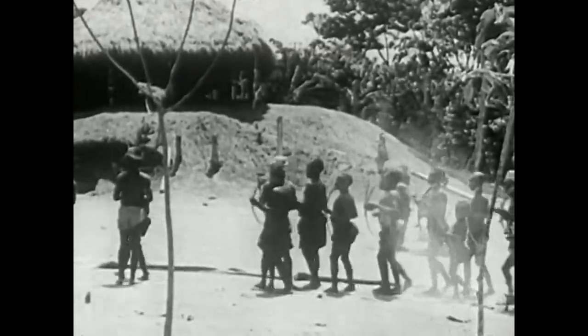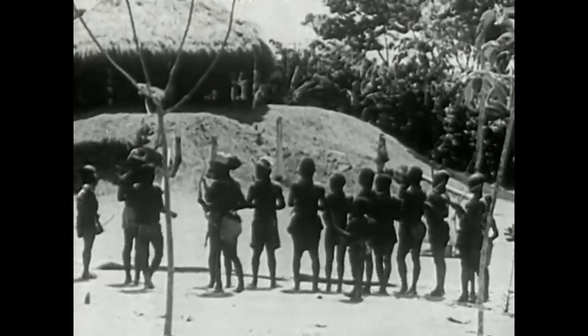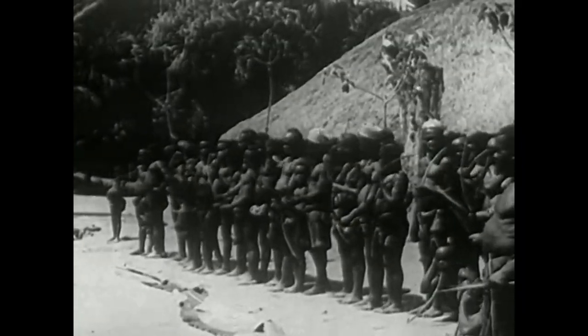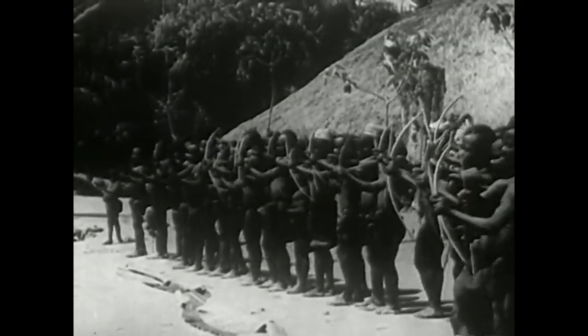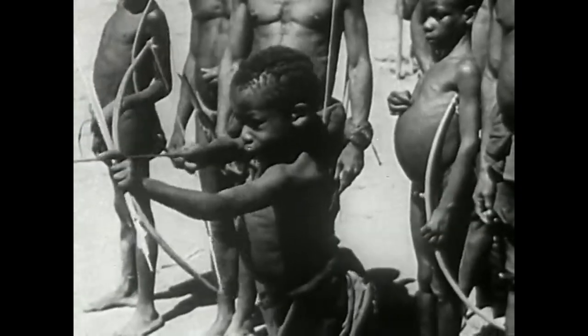The large mound with the little house on it in the background is a great anthill. This is where we lived while here. They shoot very accurately, but depend more on the poison than the force. Held by their fat tummies.